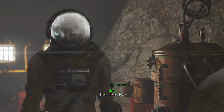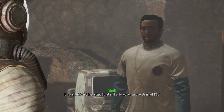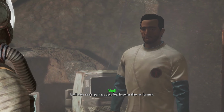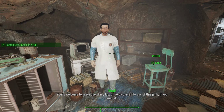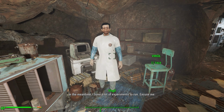This is incredible. It is a significant first step, but it still only works on one strain of FEV. It will take years, perhaps decades, to generalize my formula. Still, you have my gratitude. You're welcome to make use of my lab. Or help yourself to any of this junk, if you want it. In the meantime, I have a lot of experiments to run.